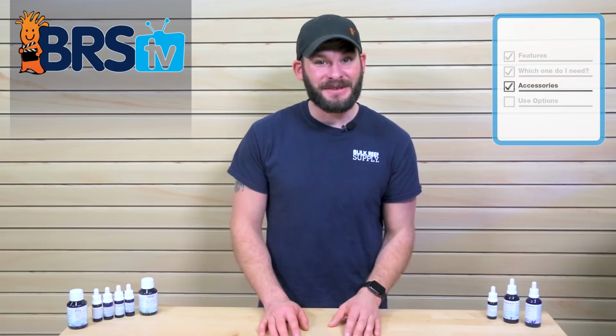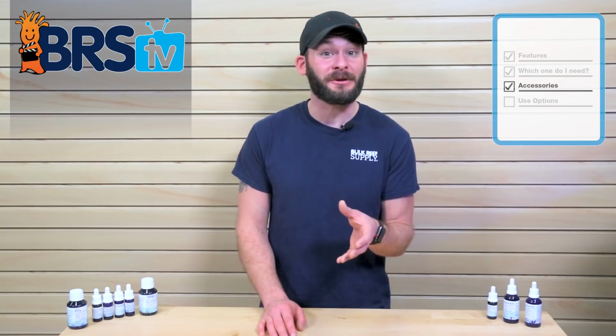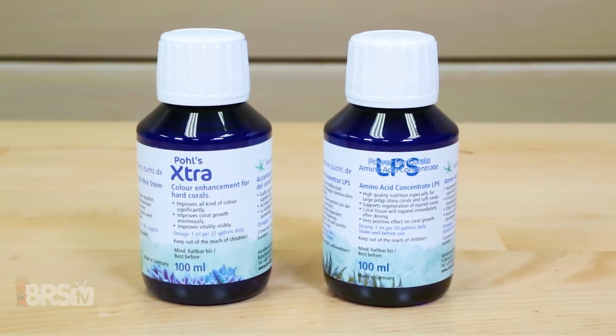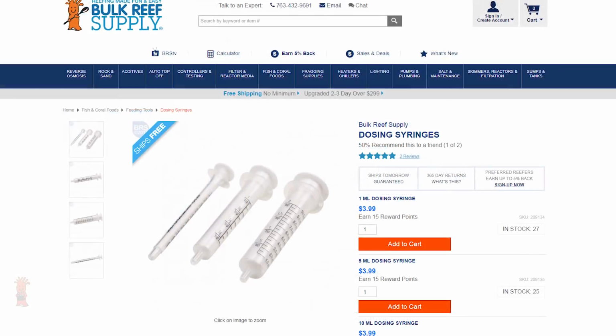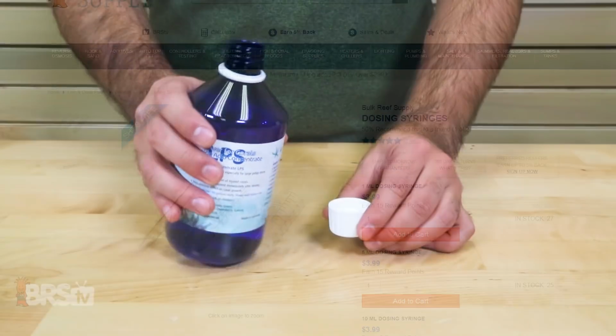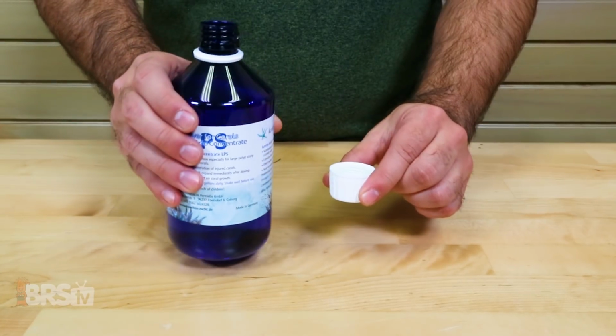There's not much for accessories with the KZ coral nutrition options, but you may want to consider an accurate way to dose each one, in which case for those bottles that don't come with their own dropper built into the lid, you may want to pick up a graduated cylinder like this, or some small syringes like these that range from 1 milliliter up to 10 mils. Just for reference, the cap of these bottles without a dropper holds just about 10 milliliters.